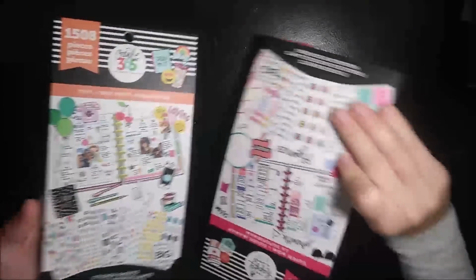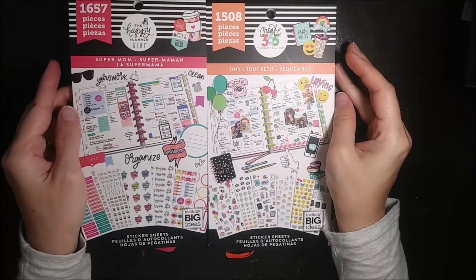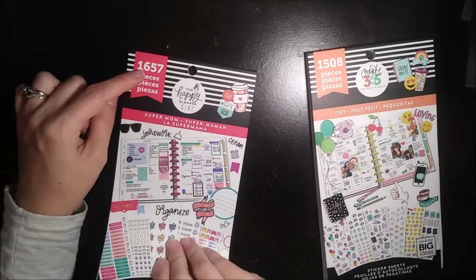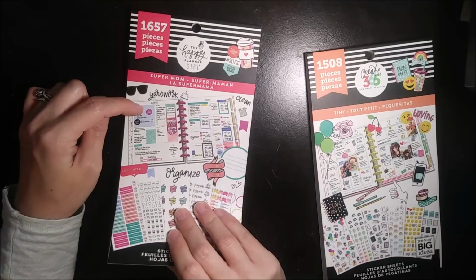And then the last two things I got were these two sticker books that I didn't have. You've probably seen these 1,000 times, but I'll flip through them anyway. I do have the mom one, but this is super mom, so it is different and it is adorable. It's 1657 pieces, and with this, all the Happy Planner and planner accessories were 40% off.